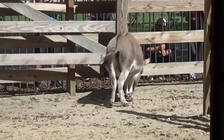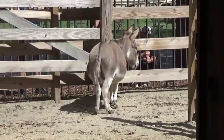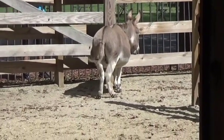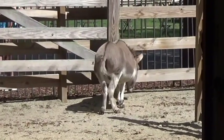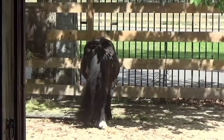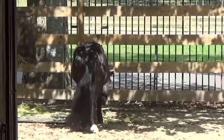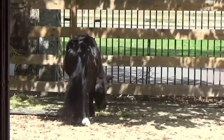Now over there is a donkey. I just don't know why it has its back turned, but you can see the head. I believe these ones can really kick you hard, so be careful. And we got the horse over there too. Just don't mind them. Well, there he is. Now you can see the head.